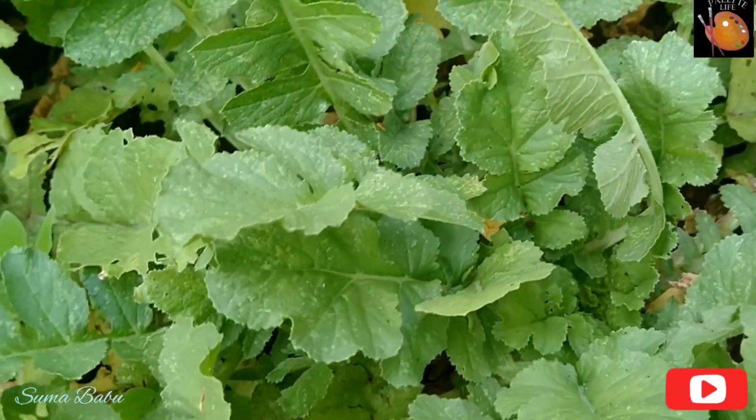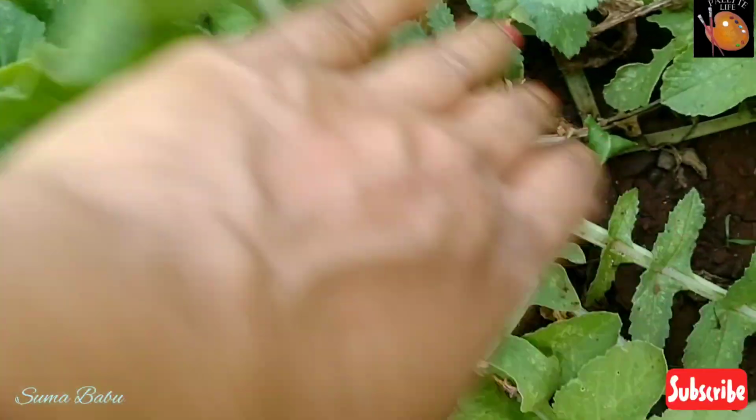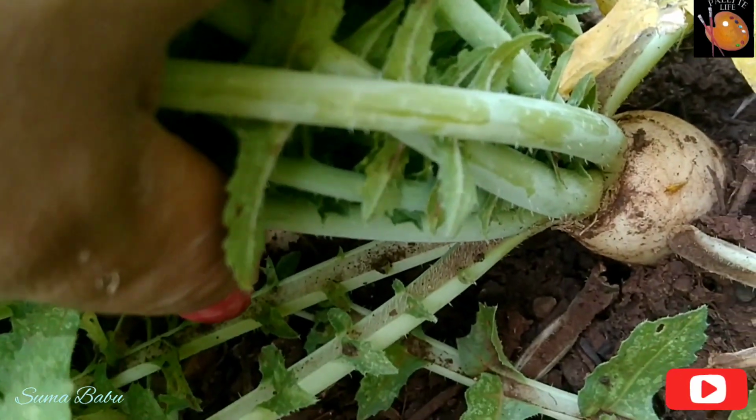One interesting thing about radish is they grow out of the surface, so we can see whether they are ready or not. This one is ready.